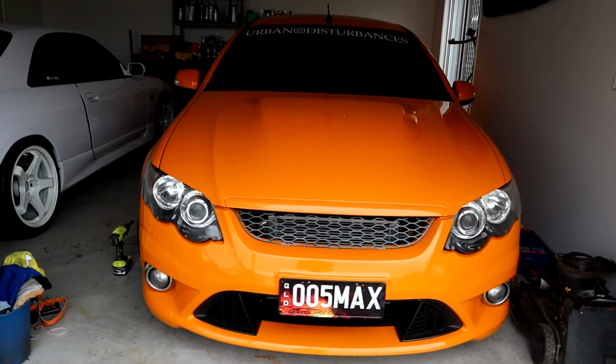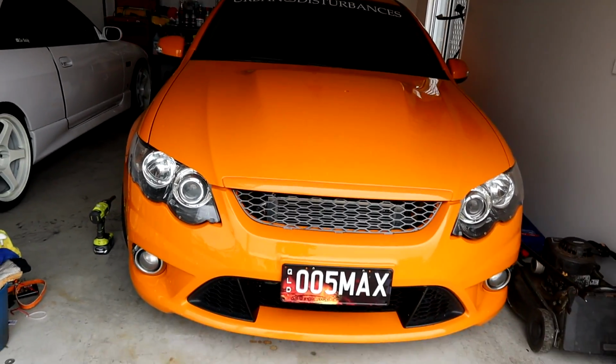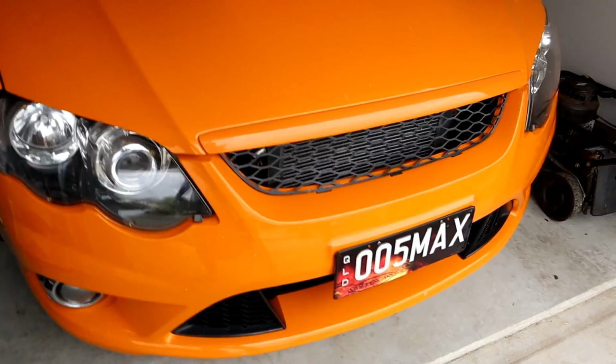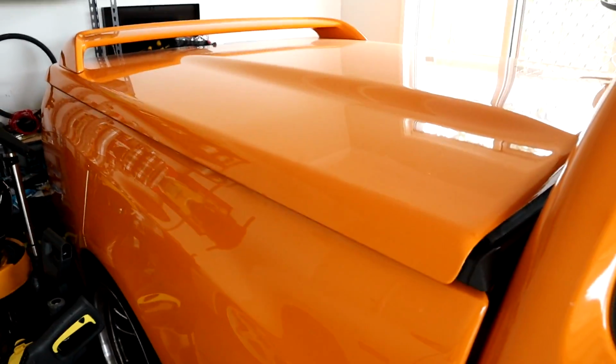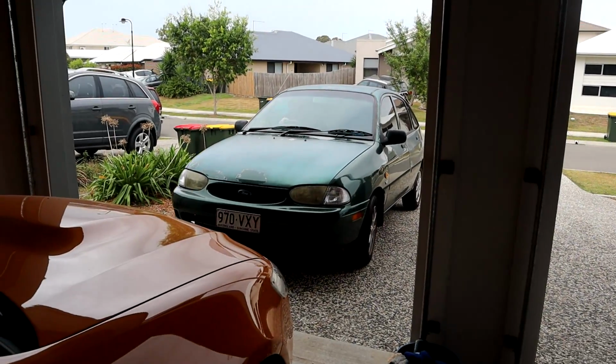Max's ute has been done for about a week or so now, so he's got his tune booked in as well. That'll be coming up next week. I'm so keen to go down and actually watch this thing get dyno tested. It's going to be so loud, it's probably going to blow out the camera. This thing is going to be sick. Max's Festiva, I'm not quite sure exactly what he's doing, but he still wants to chop the springs in it.